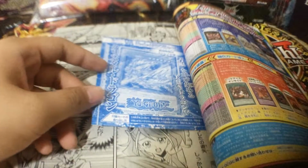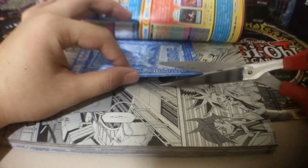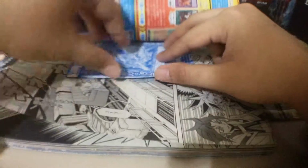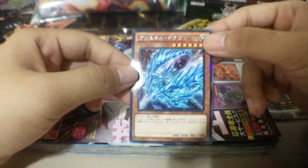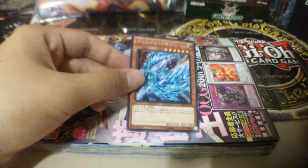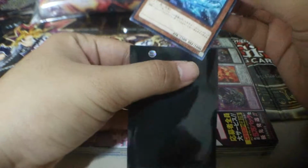Now here is the promo card. So let me get my scissors and get it out. Okay. So this is the Krystal Dragon in Kaiba Corporation Rare, you can see. I don't like this kind of rare. It looks very weird, I feel. But it's okay. I will still prefer Ultra Rare promo card compared to Kaiba Corporation Rare.